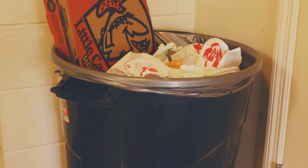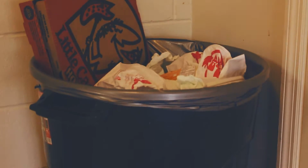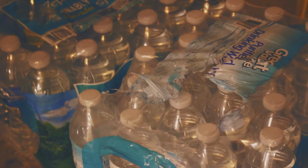With 6 guys living in my dorm, we create a lot of trash, and I mean a lot of it. And one of the things that we go through the fastest is the plastic water bottles we drink every day. So if we're going to drink out of disposable bottles, then we should at least recycle them.